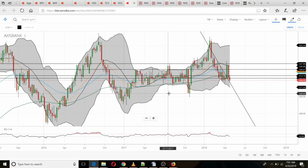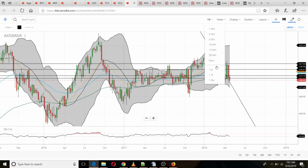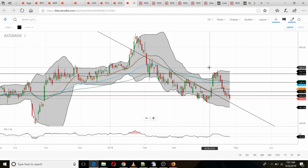Again, I will be looking for some shorting opportunities in Axis Bank, and my targets are lower. I believe this Axis Bank will head lower to around 430 levels, 450 levels first, and 460, 450 levels roundabout, and then after that there might be a pullback, and once that pullback is over, then again we will see much lower levels coming in Axis Bank.